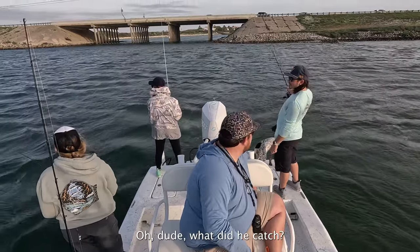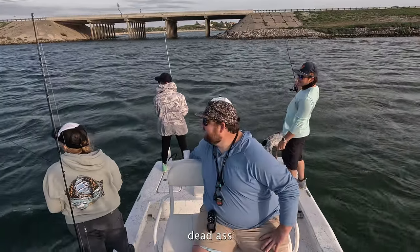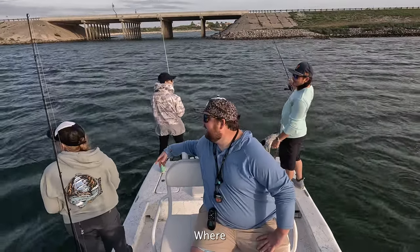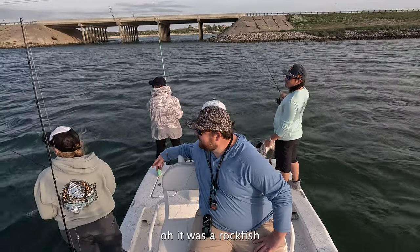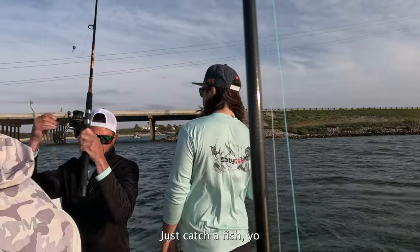Oh, dude, what did he catch? He might have caught a grouper, bro. Dead ass. Who? No, what is that? Where? Oh, it's a rockfish. Oh, I was like, what the? Just catch a fish, y'all.